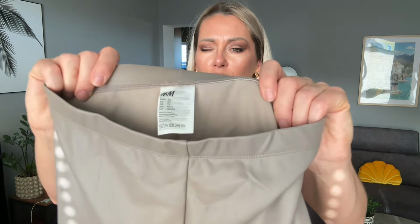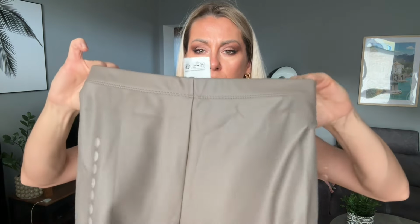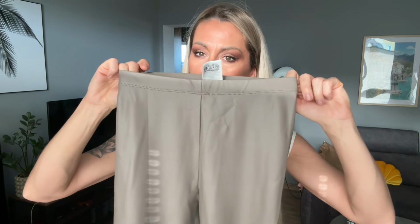What is interesting, they don't have any tag inside. It should be a tag like with all the other leggings, but they have no tag, so you can see the color once again. I think it is really really nice and cool, but the texture, I don't know if you can see the texture. I just switched to my other camera, so can you see it? Probably yes. Texture, it is like very very nice grain leather. Ah, we can see it. Okay.